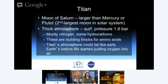Titan is this huge moon. It has a really thick atmosphere, and the surface pressure is actually 1.6 bars. That's 1.6 times the pressure of our atmosphere at sea level. It's mostly made out of nitrogen. There's some hydrocarbons. This is really interesting from a chemical point of view because these are building blocks for amino acids. Maybe Titan's atmosphere is this primordial atmosphere that's similar to what Earth looked like before life started polluting it with all this oxygen it was putting out. So it's really cold, though.